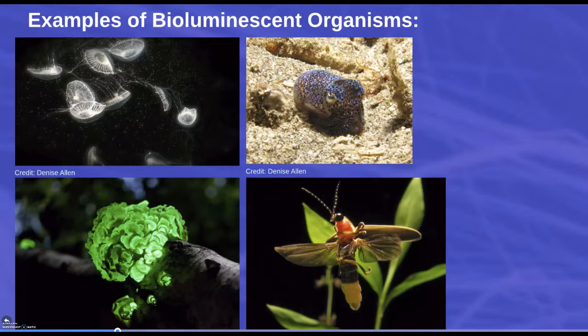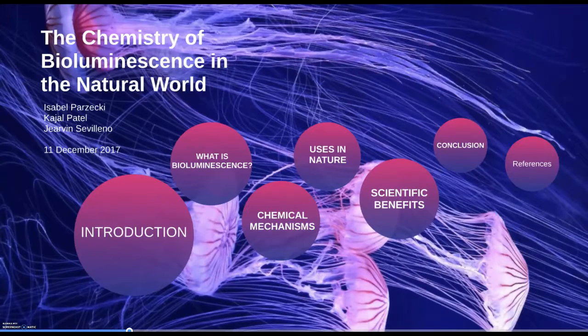Here are some important examples of bioluminescent organisms. The first picture shows jellyfish, the second, a squid on land, the third, fungi, and the last picture shows a firefly. We all know what that is. Next, let's get into the chemical mechanisms of bioluminescence.